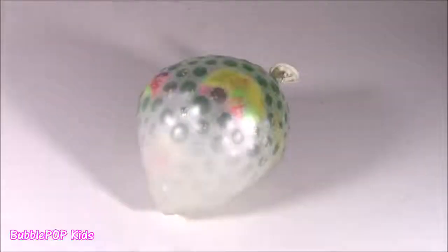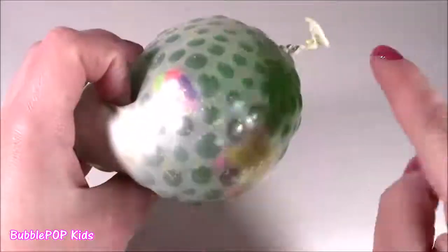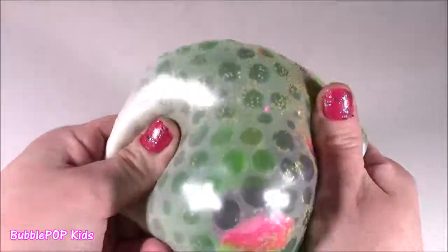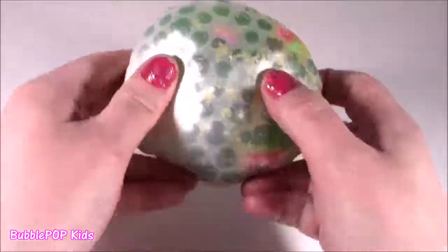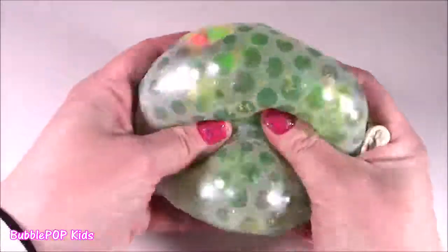Oh no, we got the final squishy up and it is a Colleen homemade stress ball. It's got a lot going on. I see little Orbeez. I see some glitter, but what is that? I don't know. I'm gonna find out. Oh, this thing is so squishy. Bubble, this thing is squishy maximum. It has maximum squishiness and glitter and little green Orbeez or something.